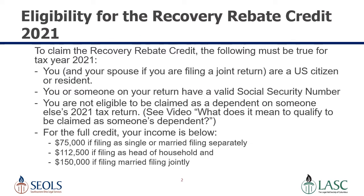Eligibility to claim the Recovery Rebate Credit changed between the 2020 credits and the 2021 credits. To claim the Recovery Rebate Credit for 2021, the following must be true. You and your spouse, if you're filing a joint return, must be U.S. citizens or residents. You or someone on your return must have a valid Social Security number. You can't be eligible to be claimed as a dependent on someone else's 2021 tax return.